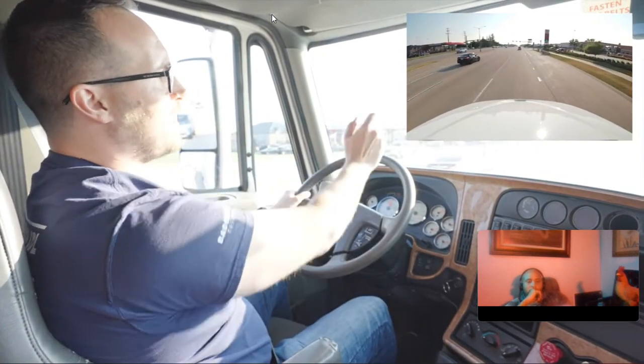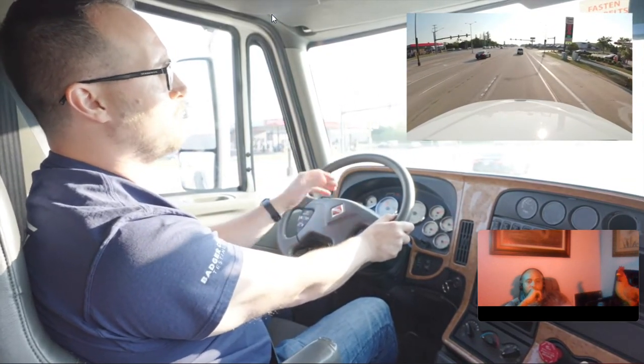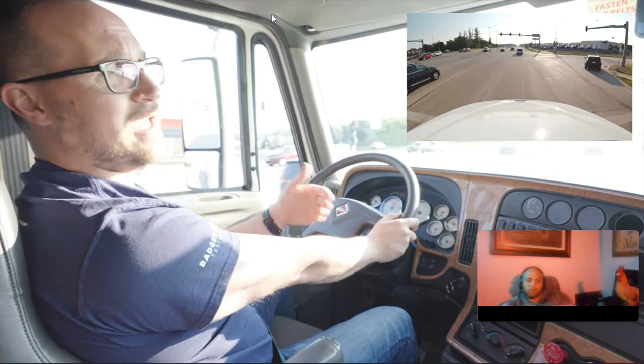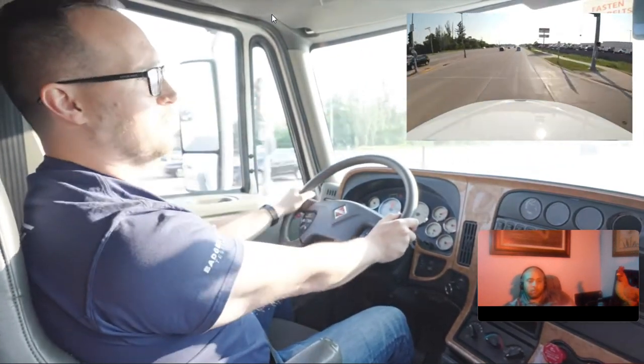Now there's a car stopped ahead of me. It's a red light. I don't want to get too close to him, but if I had to stop behind him, I have to see his tires. That way, if he breaks down, I have enough room to go around him.